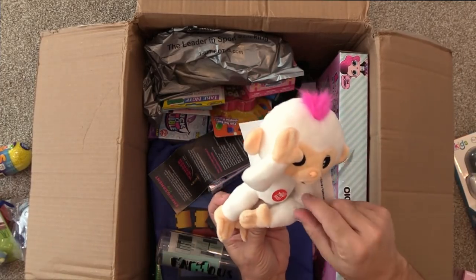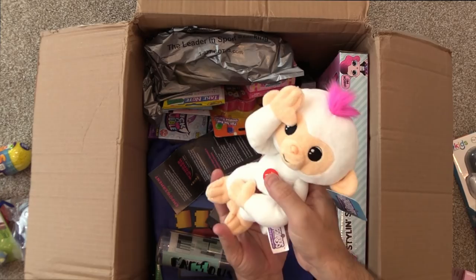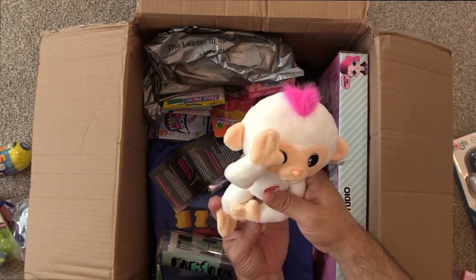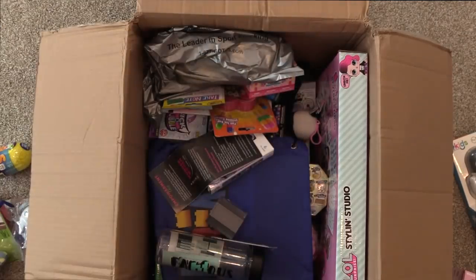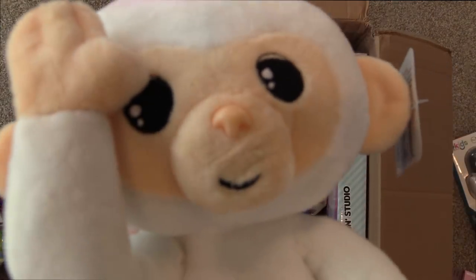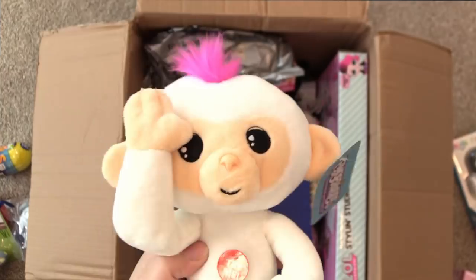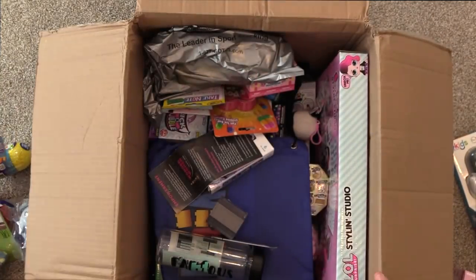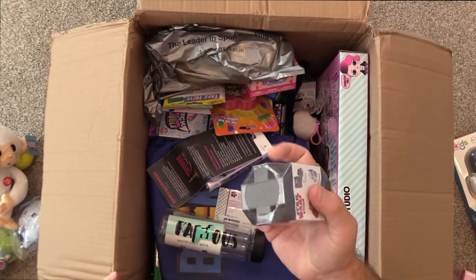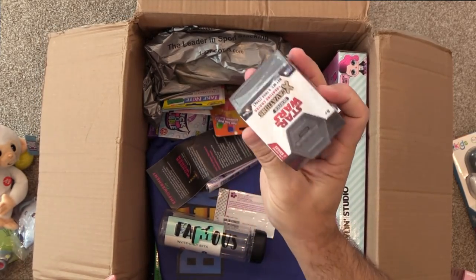Hey, look at this. It's a Fingerling. It says try me. Try me. It makes noise. Whoa! Okay, hold on, I'm gonna hold that closer. Oh, that's adorable. You guys hear it, it's so cute. This is a weird angle for us to film. I'm not used to this camera.